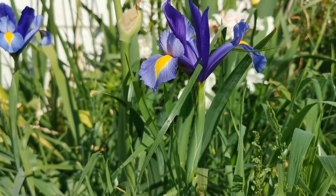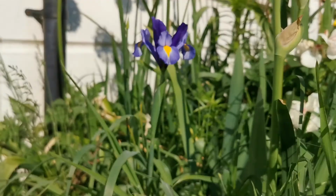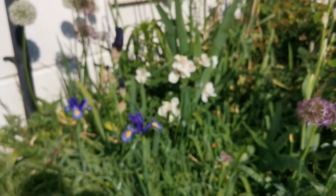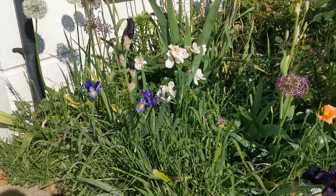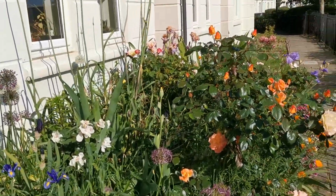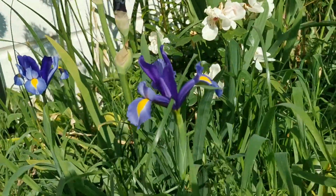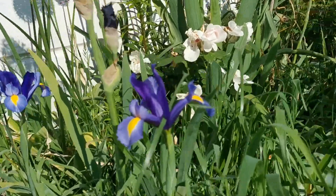About this iris, in addition to being a wonderful addition to a garden, as you can see, it is really nice for the strong color against the green foliage and against the many other different colors of flowers I have in the garden. It is a plant that ideally needs some kind of support from the nearby vegetation.